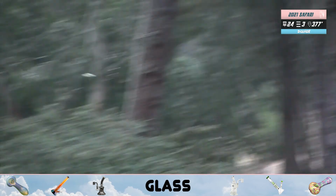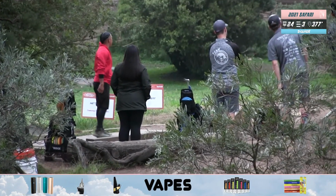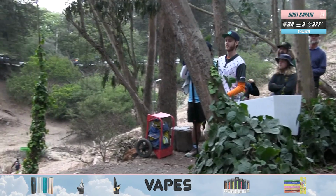Jesse turning a little bit too hard. Got caught up by that tree and rolled out to the open. Had it stayed clean, that was definitely a nice line.